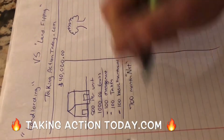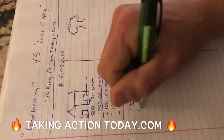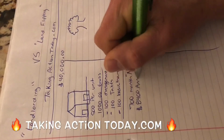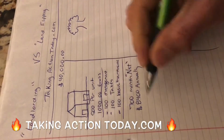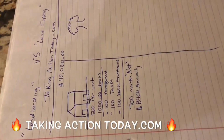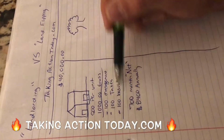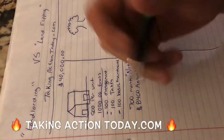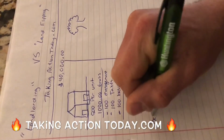Because we both know this goes much deeper than that. Or $8,400 annually. Now on paper, this actually looks great right here. Drop 40 grand, you get 8,400 back each year for these little maintenance fees. That sounds great. Almost anybody would do that investment here. But let's keep in mind, this is best case scenario.